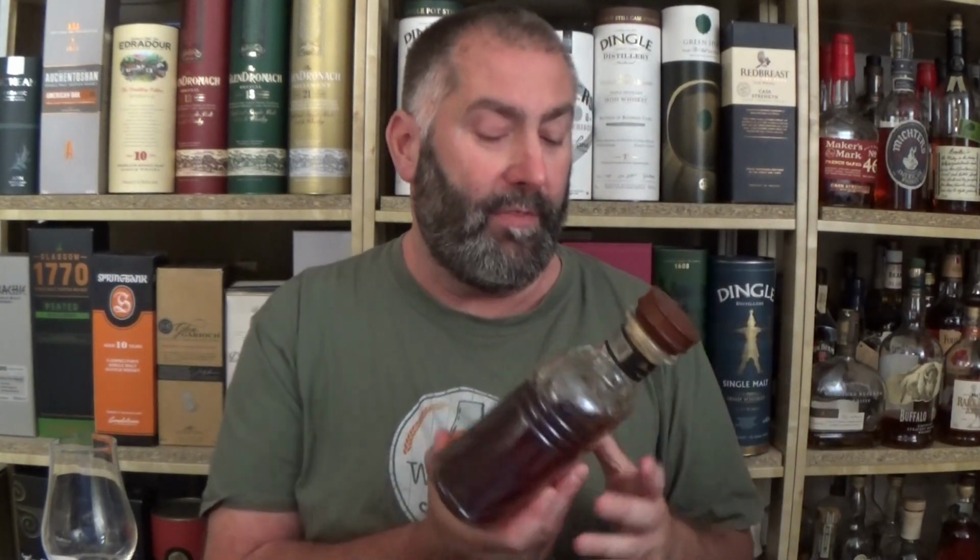I have here James E. Pepper Barrel Proof Decanter Kentucky Straight Bourbon Whiskey. Now, the one thing I dislike is on the back of the bottle it says bottled by James E. Pepper, but on the front it does say distilled at. So I read the back and I go, oh no, it's source whiskey. I read the front, oh, it is their own juice, and it is their own juice.